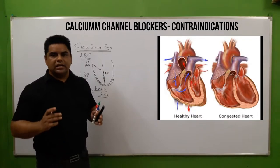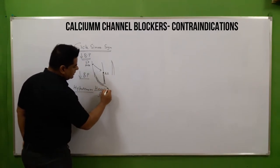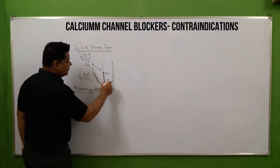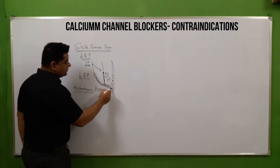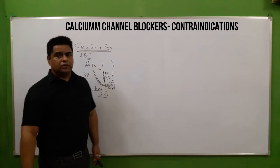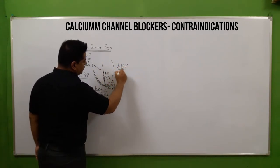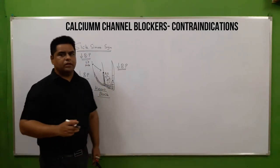After that is left ventricular hypertrophy. In left ventricular hypertrophy, the left ventricle increases its size in order to compensate the cardiac output, in order to push the blood into the aorta. Left ventricular hypertrophy is an increase in the tissue size of the left ventricle. So the heart is already not able to pump properly, and there is a decline in blood pressure activity. In that case, we are not going to prescribe calcium channel blockers.